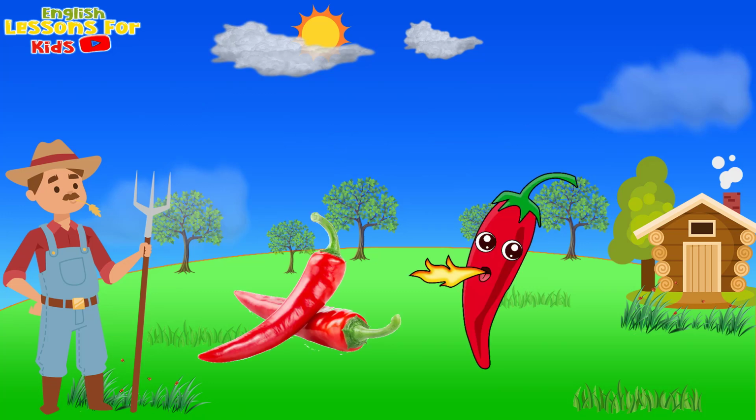Can you tell me the name of this vegetable? If you know the name, write it in the comments below. And for those who don't know, I'm gonna give you a little bit of help. The name starts with the letter P.